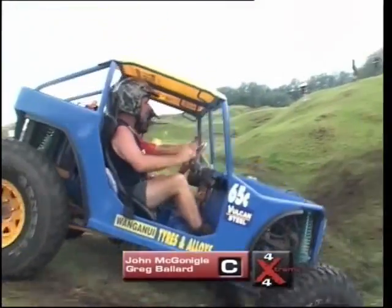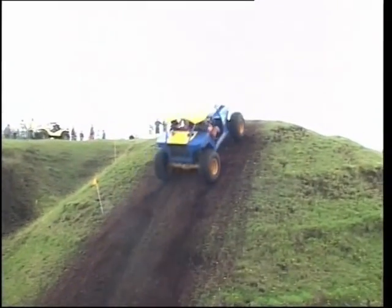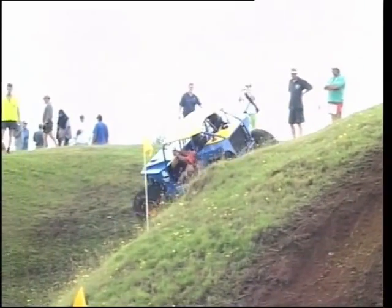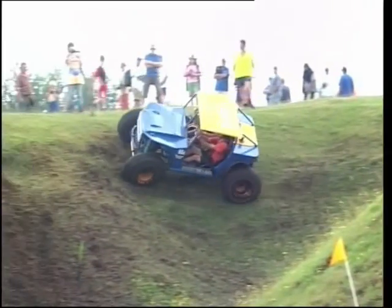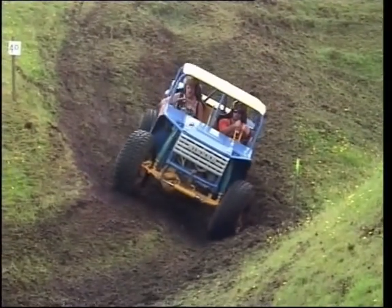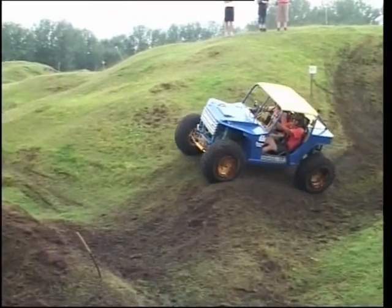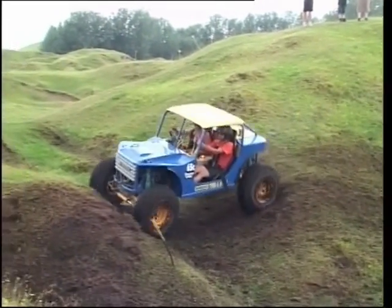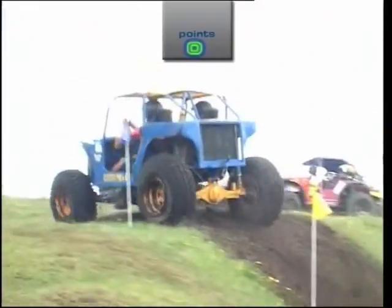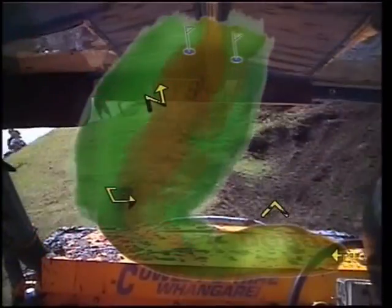John McGonaghy and Greg Ballard at the brakes. That's how you get up the first hill. Very, very well done as they work their way around the top part of the course now. Now you've got to just take it a little bit easy so that you can control it as you slip and slide sideways as they did. No problem there so far. Out through the top of the course, and that's a zero for John McConaughey.